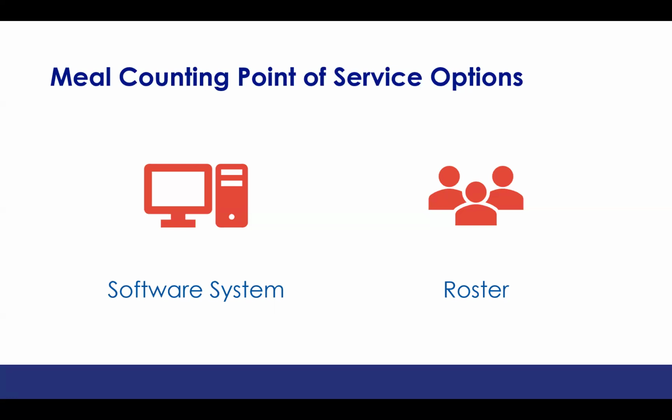So many schools have software systems in place that provide accurate meal counting. Some examples of these software systems include PowerSchool or PowerLunch, Wordware. Infinite Campus is another one. Sycamore would be another software system. So these are systems that schools have purchased and are using to do their meal counting. There's an alternate option, sometimes in smaller schools or schools that don't utilize software. A roster checkoff system can be used. Both are done at the end of the service line and are acceptable.